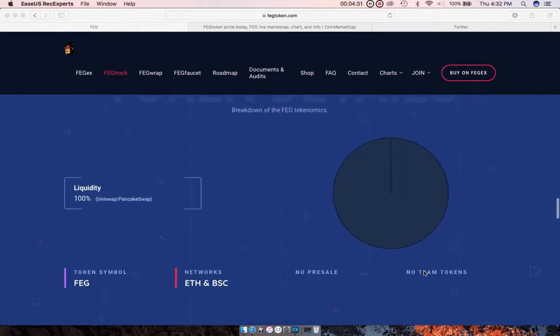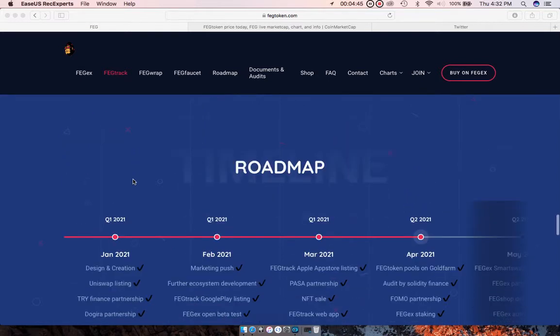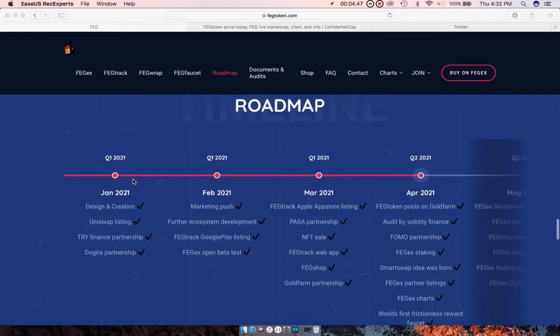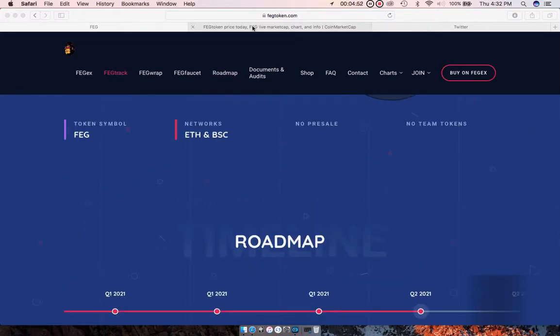Okay. Then it's going to break down the tokenomics. As you can see, FEG token. The token symbol is FEG. The networks, of course, are ETH and Binance Smart Chain. 100% of the liquidity is locked in Uniswap and in PancakeSwap, okay? And then here goes their roadmap. We don't have to necessarily go all the way through this. And let's go and look at CoinMarketCap.